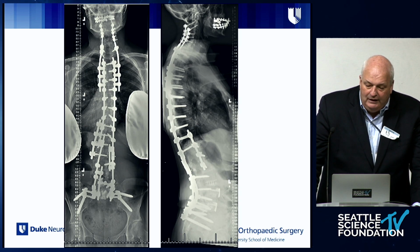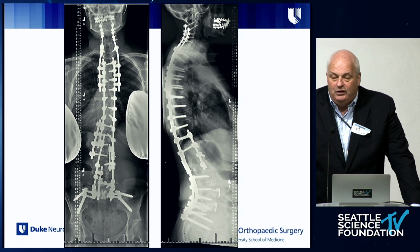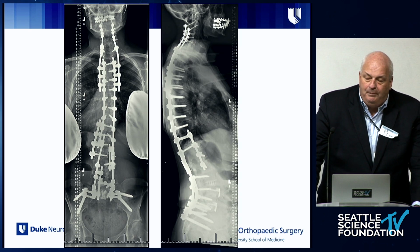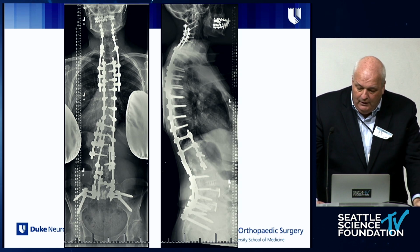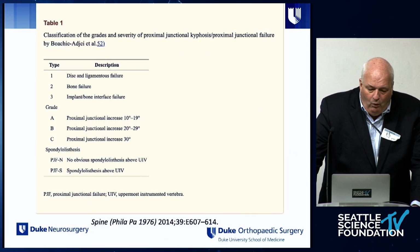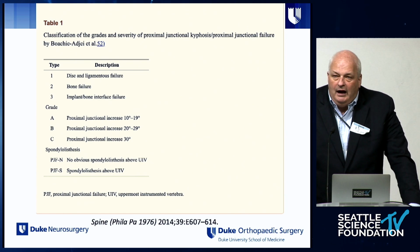And if I really knew the true solution for this, I would tell you. But I'll give you what the current concepts are, and something that has reduced our PJK rate by about 2/3, and I'll show you how and what we've done to do that. So the most common classification is that by Bawacci, and it basically says: did it fail through the disc, the ligament, or the bone, how severe is the PJK, and is there a slippage associated with this failure?